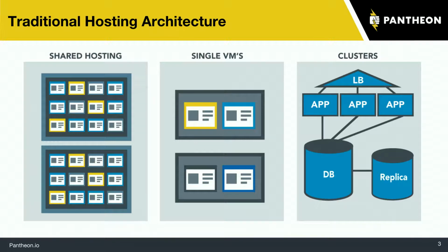So if you look at traditional hosting, these are really the three big pillars that you might be familiar with. So shared hosting, you probably already know shared hosting.